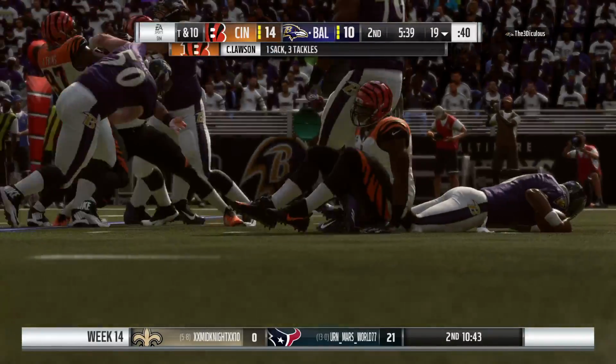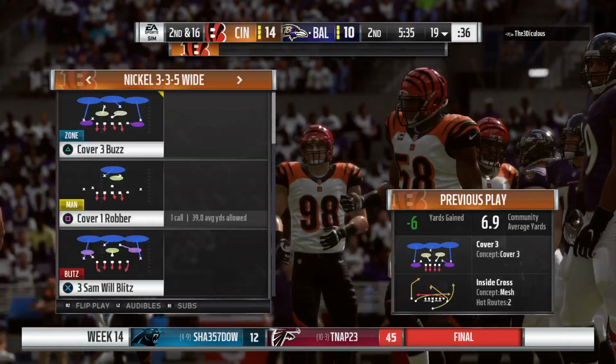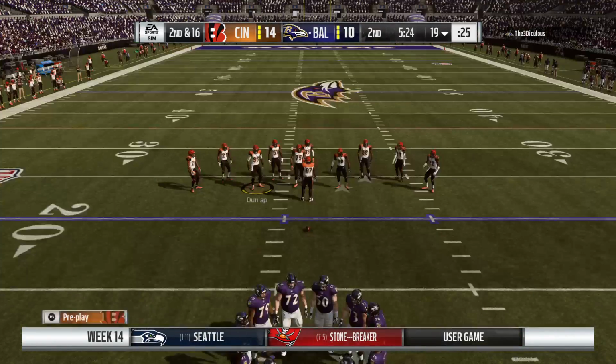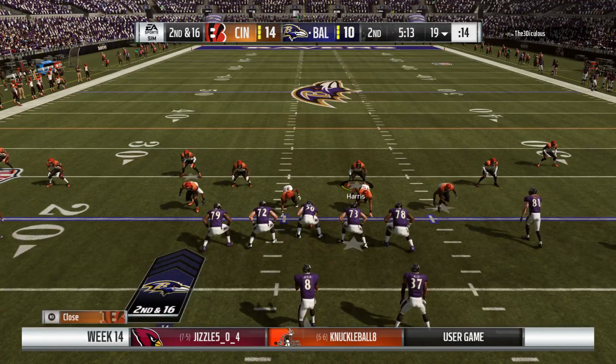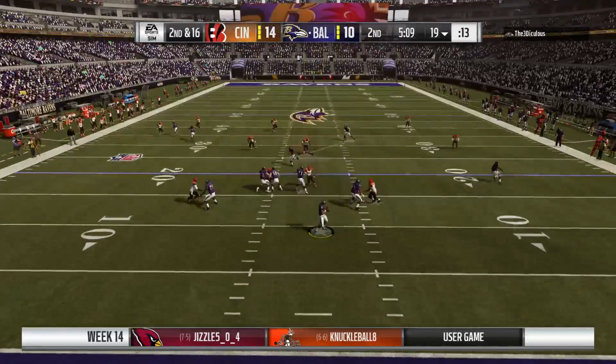The Bengal pressure gets him that time. Down he goes. Carl Lawson in there to sack him, and that is 10 for him now on the year. Protection certainly going to need to be a bit better here on 2nd and 16. All right, now, lucky 56. Lucky 56. From the gun, Jackson.